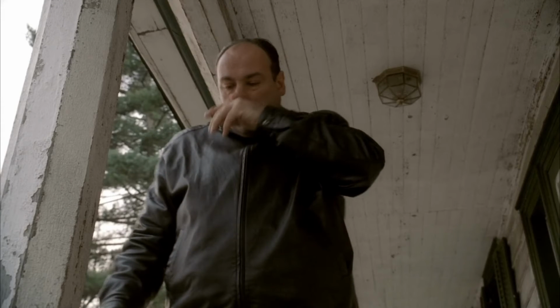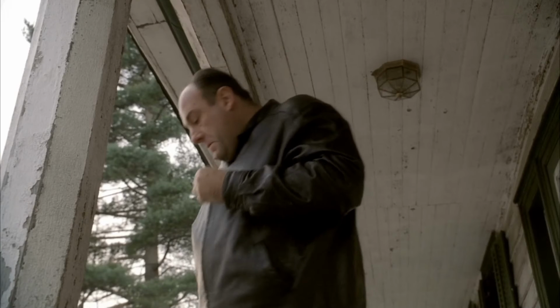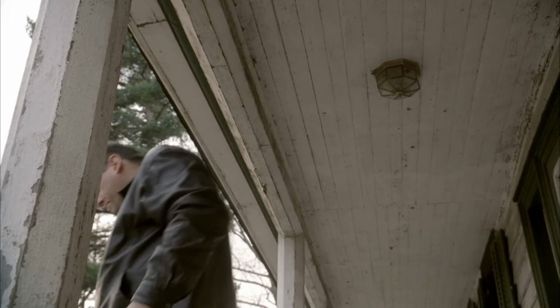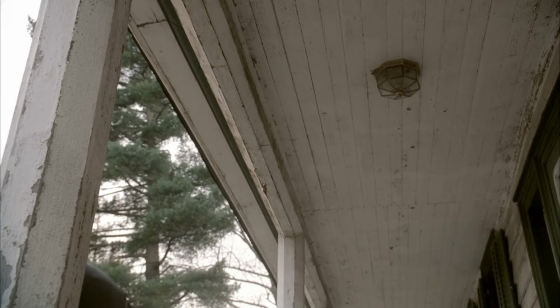But in this shot, we get one of James Gandolfini giving Tony Soprano a mannerism, which I think shows that Tony Soprano is still his normal, harsh, mob boss self. I know it's just a little mannerism, but James Gandolfini's performance is so good, right down to those mannerisms, that it makes me think that's exactly what it is.